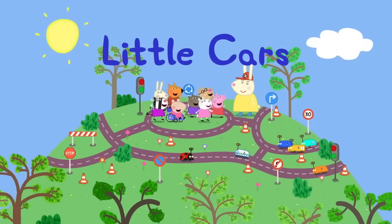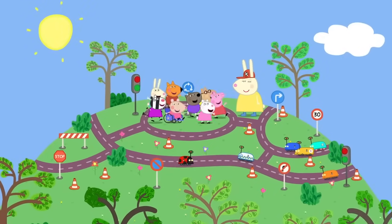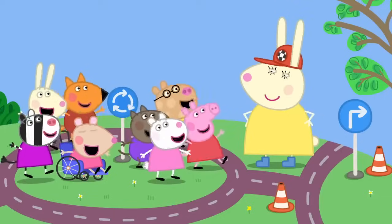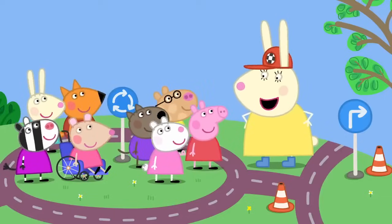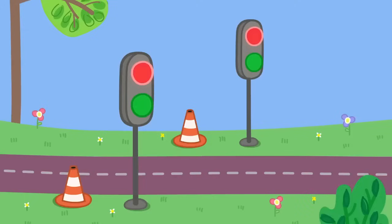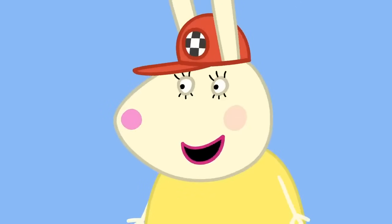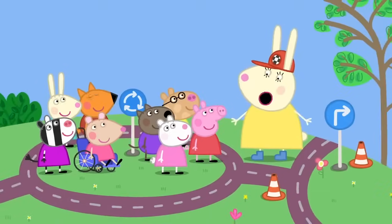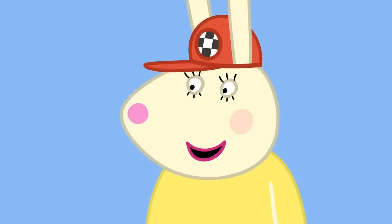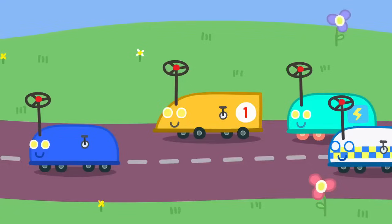Little cars. Today, Peppa and her friends have come to the Little Cars Play Centre. Miss Rabbit is in charge. Welcome to the Little Cars Play Centre. We've got little roads, mini traffic lights, and even a tiny roundabout. And best of all, you get to drive these little toy cars.